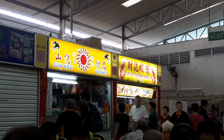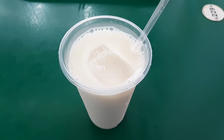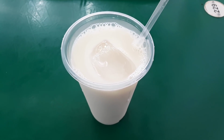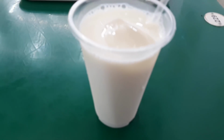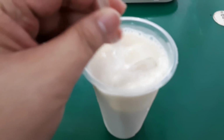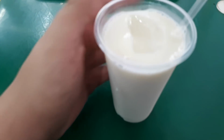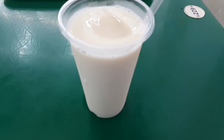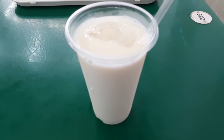For a small cup, you pay 30 cents. A big cup like this one here, 50 cents. Where can you find drinks at such prices in Singapore nowadays? You can't find it, but it still exists here at Kovan Food Center, and this is the shop it exists at. And so if you do want to come to quench your thirst at a very cheap price, this is the place to come.